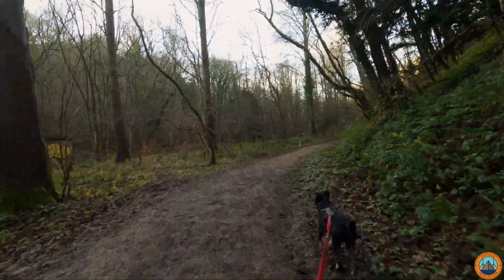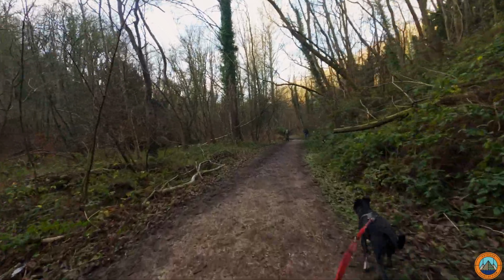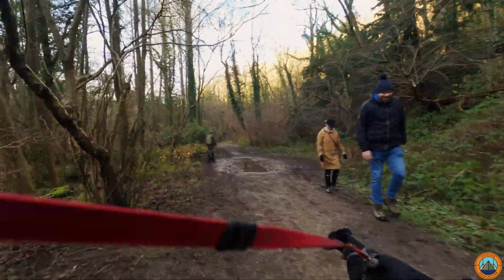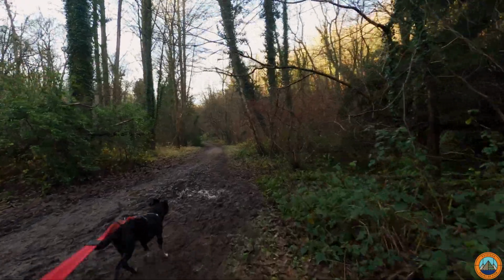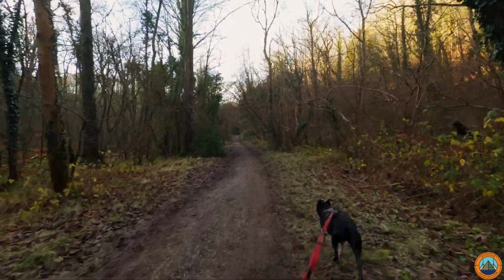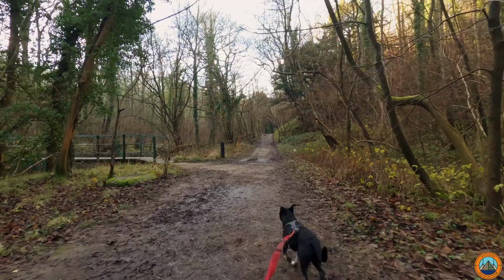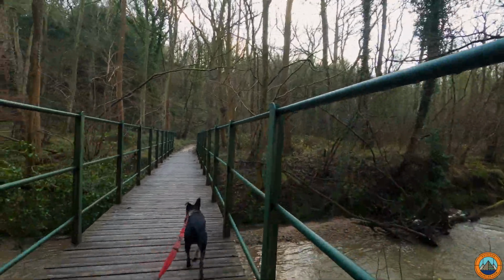Apologies if the footage is a bit bouncy too. Trying to keep it straight, but it's not possible sometimes. Right, now we go over this bridge, just take a left here. Slippy.